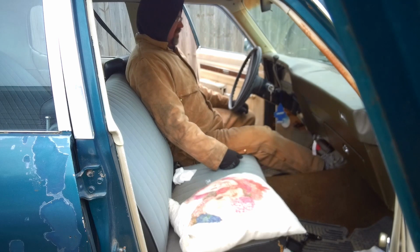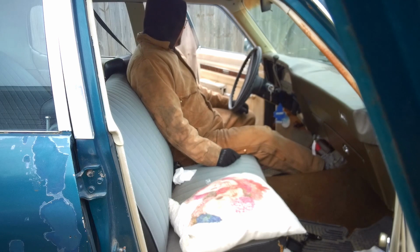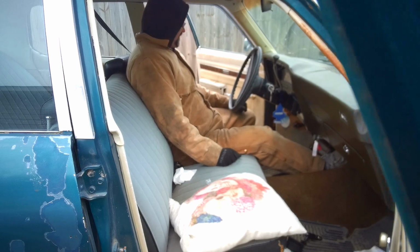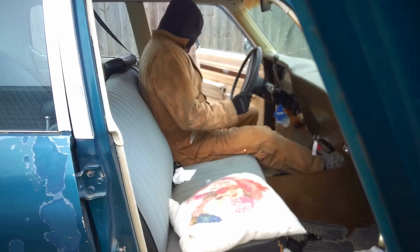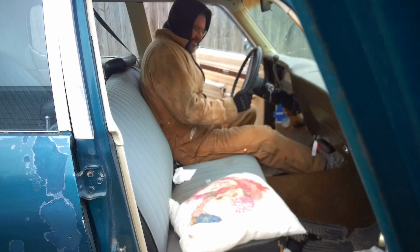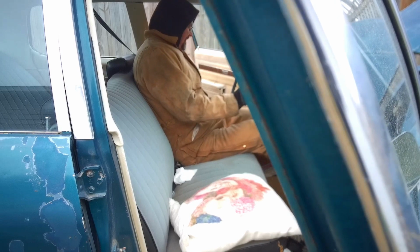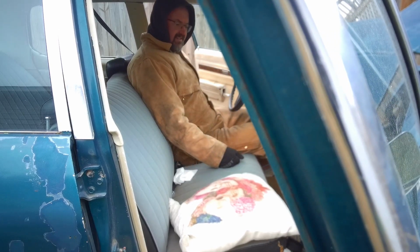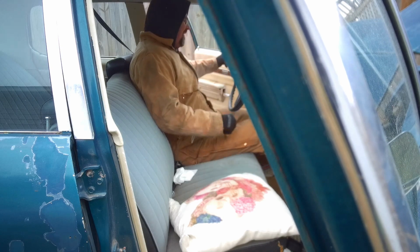Need some lube on it. A little stiff. A little stiff getting in and out of this thing. It's made for a short person. The seat does not move back. Ow. Lever. Yeah. Stuck. Oh, it wiggled. Oh well. Seat's gotta come out anyways.